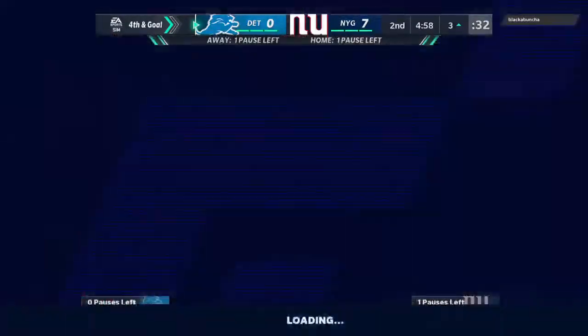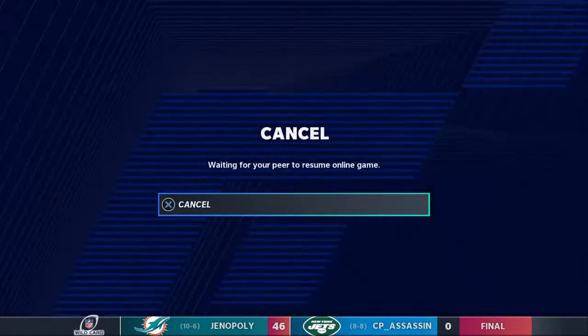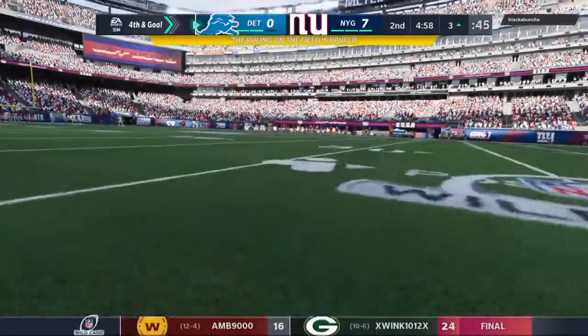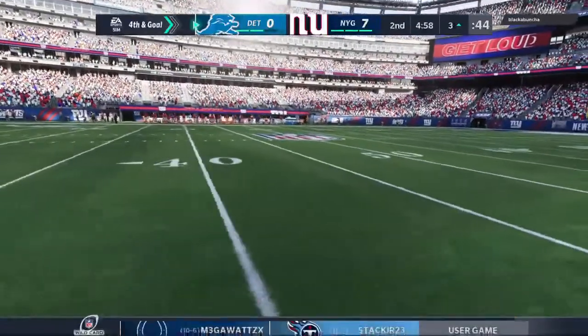Let's see what they do on 4th and goal. Well, I think they threw it with the idea that if they didn't get it, they would go for it on 4th and goal. So they've got another play in their pocket. They're going to have to call it right now.